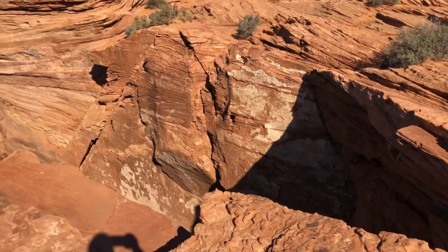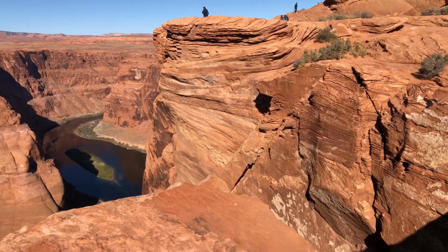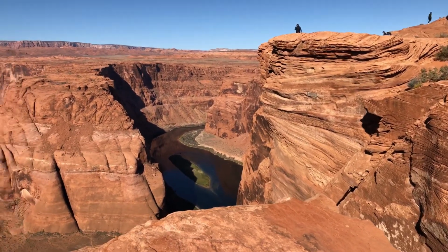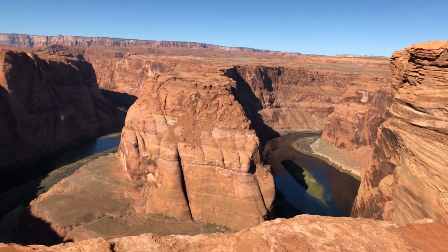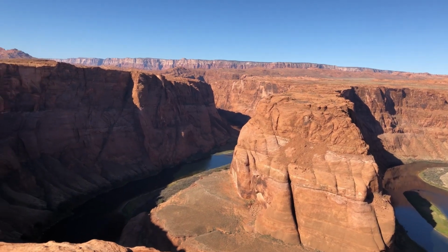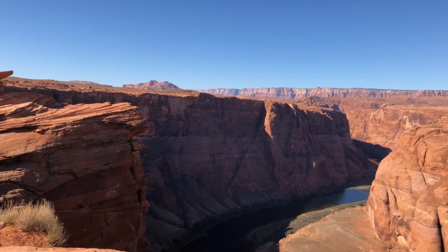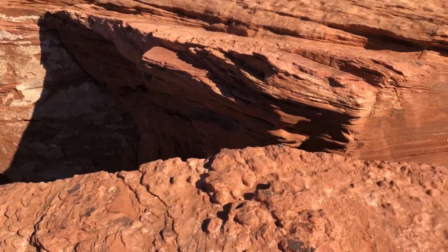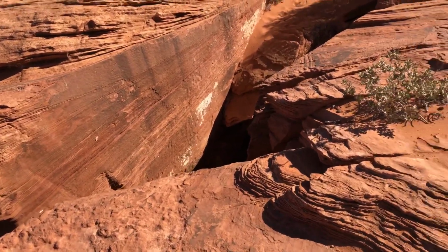I stayed to my rule, though, and stayed mostly 6 feet away from those big drop-offs. Yeah, there's one of those chasms I was telling you about. You really have to just pay attention to what you're doing. But we can see those shadows on the horseshoe part aren't really receding much. I did take some time and just sat down and enjoyed the view and had a little quiet contemplation time sitting there on the rocks.